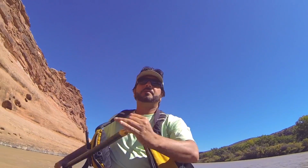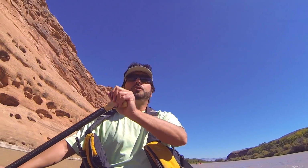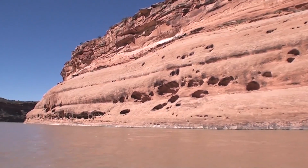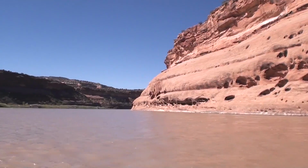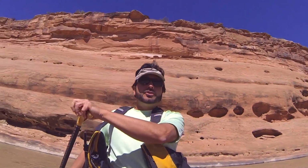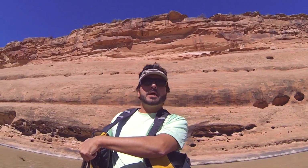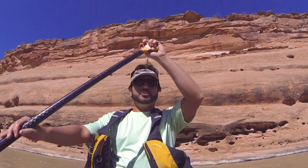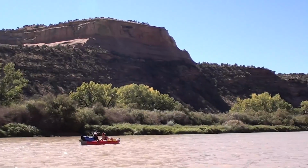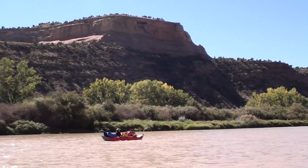We've begun our voyage into Horsethief Canyon. Beautiful sandstone rock formations on both sides. And yeah, we've hit this weather just perfect. It was snowing yesterday back home, and today we're being treated with really nice, comfortable weather in the 70s. Fall's a great time to float the canyon country.